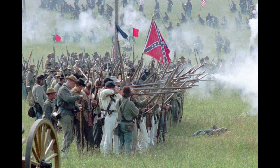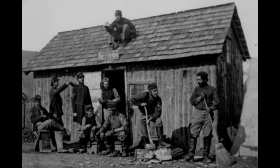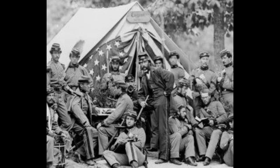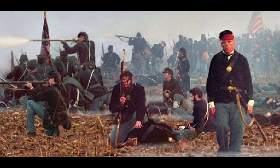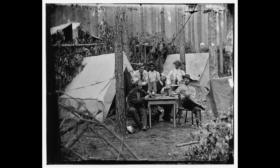Creative cooking and camp recipes. Even with limited ingredients, soldiers became creative. Some made stews from anything available. Others fashioned coffee from roasted chicory, acorns, or parched corn when real beans were unavailable. Slapjack was a fried cornmeal pancake, while hardtack pudding combined broken biscuits with water and sugar when available.